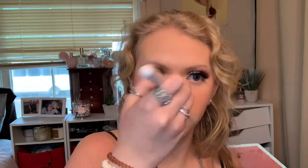I don't think it added way too much, just a little bit more of a flush to the skin, just to kind of re-add some pinkiness to thy cheeks. A little bit on the nose, a little bit on the chin. Cute, very cute, very cute. I'm gonna go in with my powder brush and just blend everything a little bit, just so everything's very seamless.